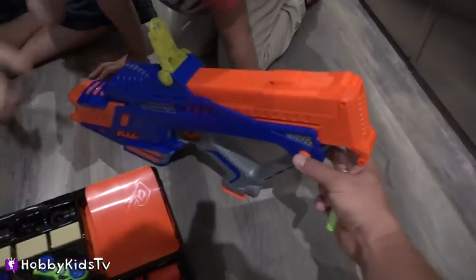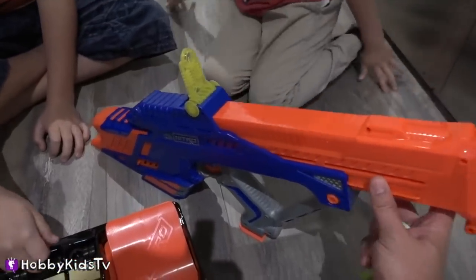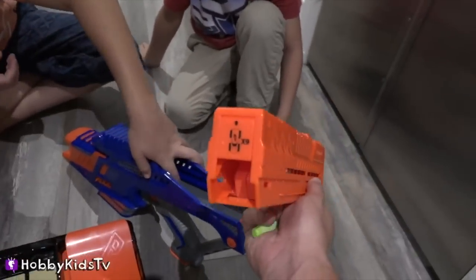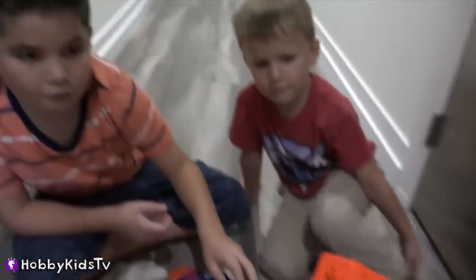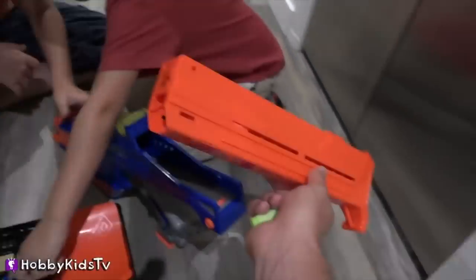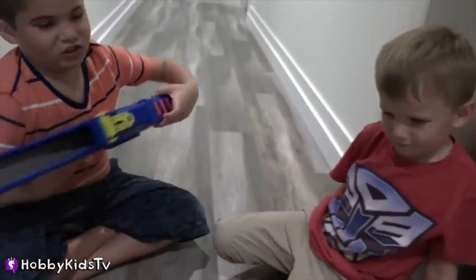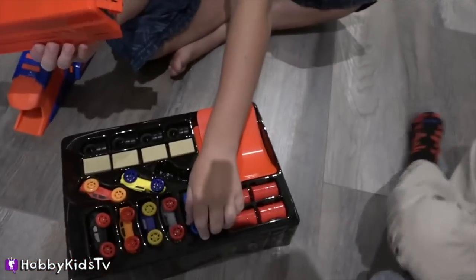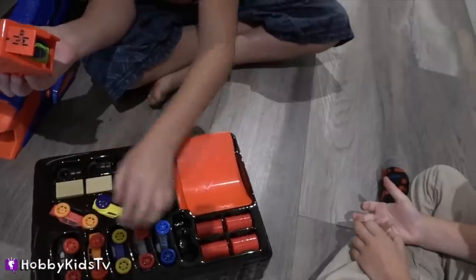I'm sorry. Yeah, so what we're gonna do is we're gonna pop this thing out. And, oh wow, this thing holds 6 cars it can fire. Super cool, let's get this set up and fire some cars, guys. Oh, you picked a green car. Very cool, how about a red for Frog? And a blue one for Bear.